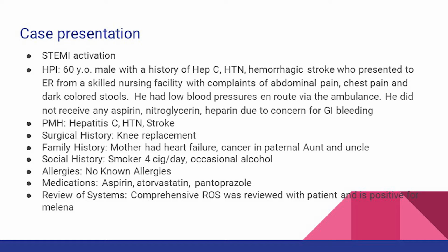Past medical history comprised of hepatitis C, hypertension, and stroke. Surgical history had knee replacement. Mother had history of heart failure, and cancer runs in the family, in paternal aunt and uncle. Smoker, 4 cigarettes a day, occasional alcohol, no known allergies, aspirin and statin and pantoprazole in his medication list. Review of systems showed he's positive for melanoma.